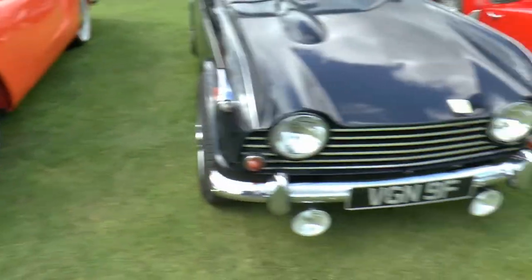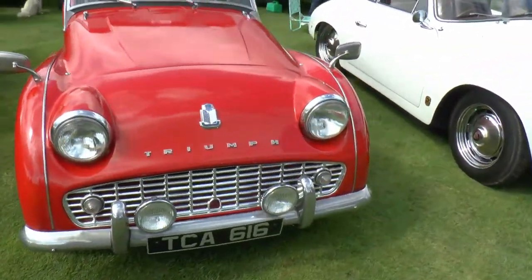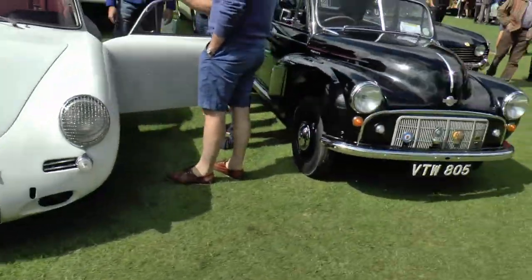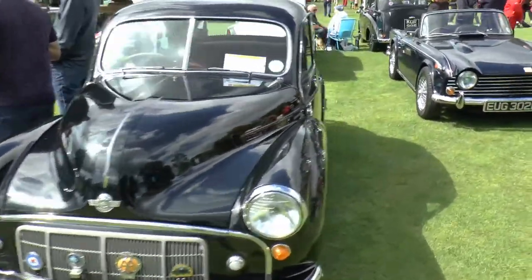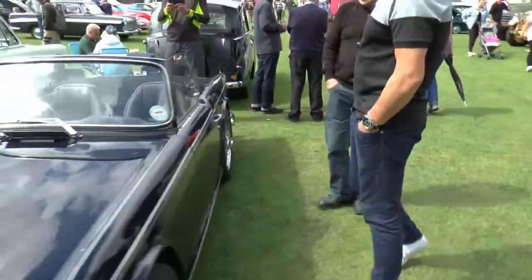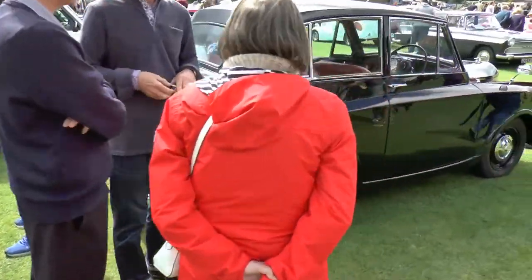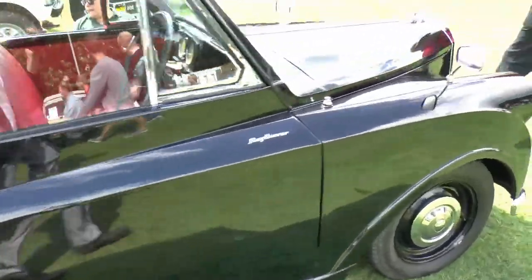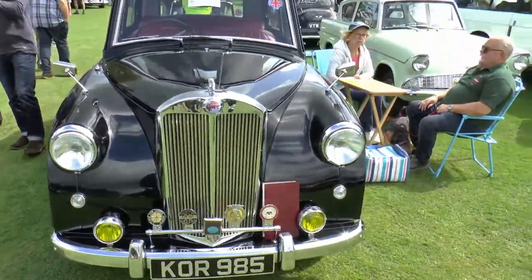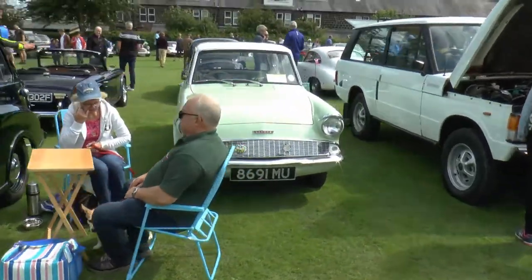TR5, TR3, no, three, four, five then, and a six. Split screen Moggy. TR5. Yeah, a Mayflower. That's a Triumph. Same with Mayflower. Very nice non-Harry Potter Anglia.